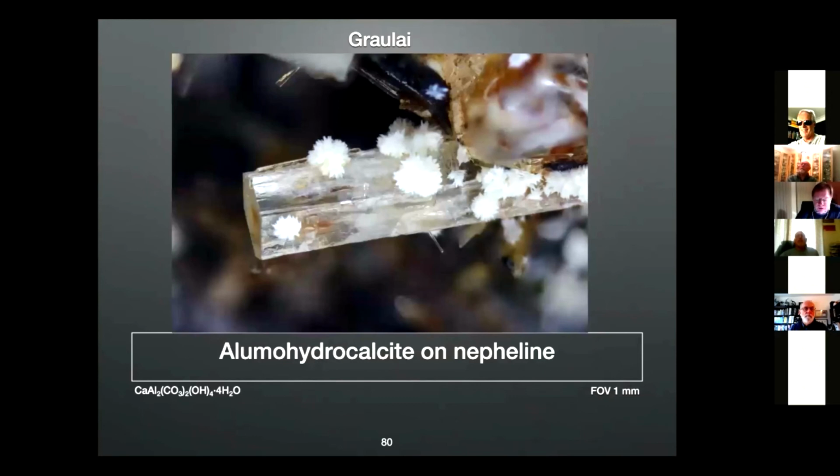Combinations of several minerals are very common in the Golai, often chaotic, often hard to recognize. But you can find aesthetic samples like this one that are good enough to keep the components apart and not yet eroded. And this is alumohydrocalcite flowers, small ones on nepheline. And this one is a hell of a find, I think.